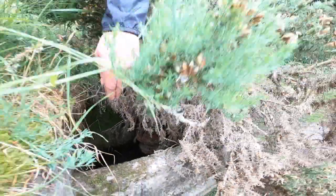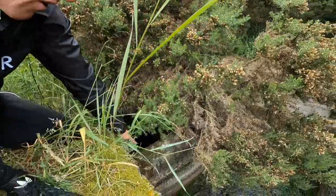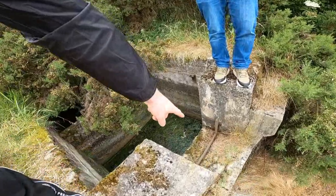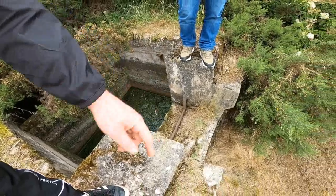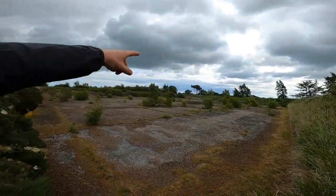And at the top of it, it's just like a funnel kind of thing. And I'm thinking the water's come out of there, gotten as high as that wall, and then it's come into here. And then I think they've been able to control it maybe via a sluice. Control that water. Yeah, and this is where the water would have fed in. And we'll take a look and see if there's anything.